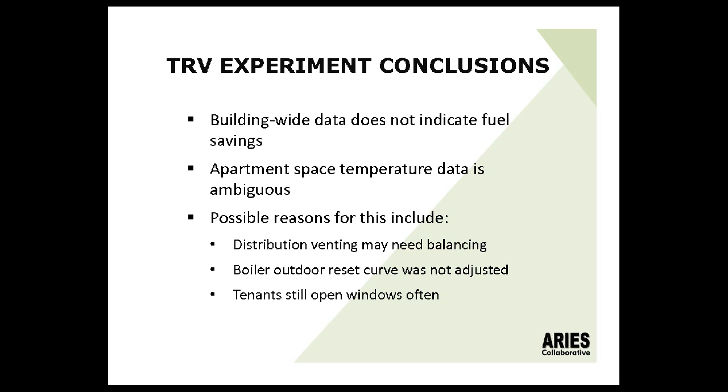So our conclusions are, at the building-wide level, we're not seeing a very measurable fuel savings, and at the apartment space temperature level, it's somewhat ambiguous, with 1A gaining a few degrees, lowering a few degrees space temperature, 1F seeing the opposite. And the possible reasons for this might include that the distribution venting may need balancing, or the venting might be inadequate, and that was not done before the study was implemented.